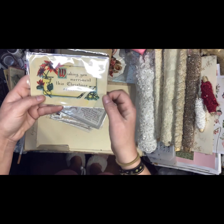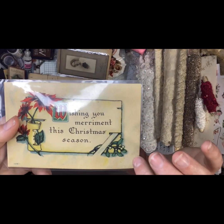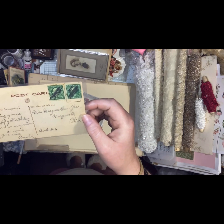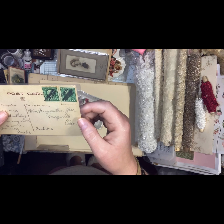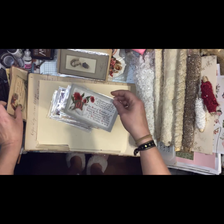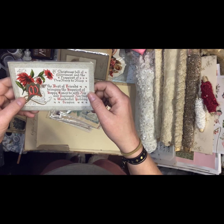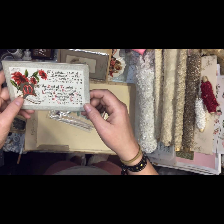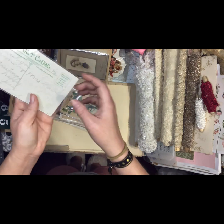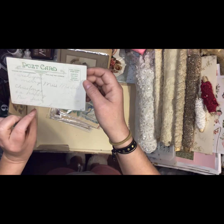I had to get anything that had poinsettias in it. This actually looks like it was hand illustrated almost. Very, very beautiful. Let me see if I can find a date on here. From Amelia. No date. Maybe I'll find one eventually. A Christmas full of merriment and the happiest of New Year's be yours. May the best of friends bringing the happiest of happy times be with you and surround you this wonderful holiday season. This is embossed. No date on here either.